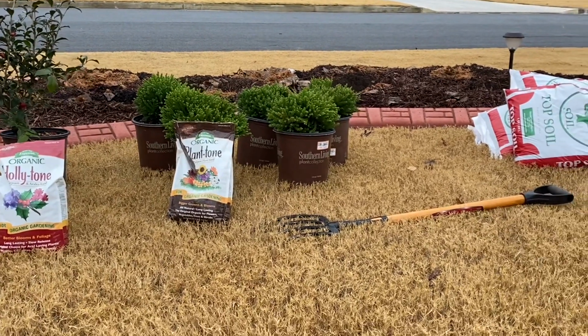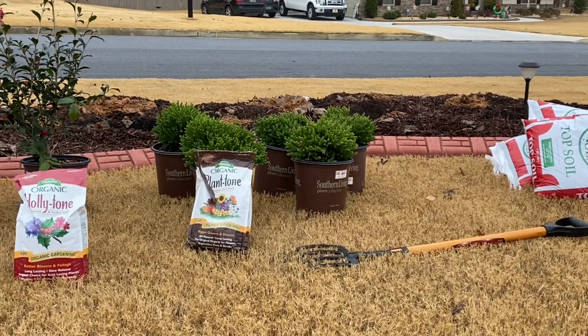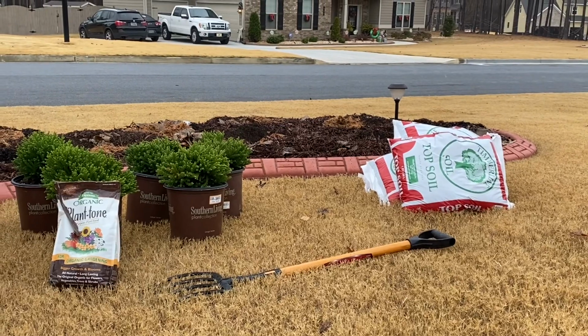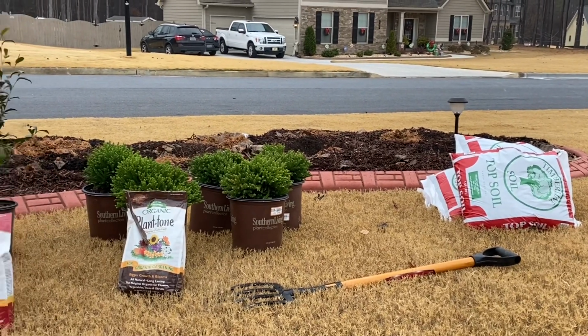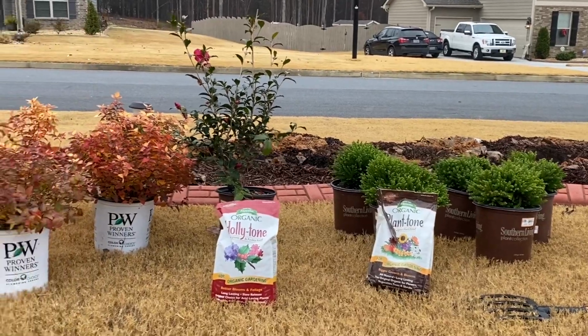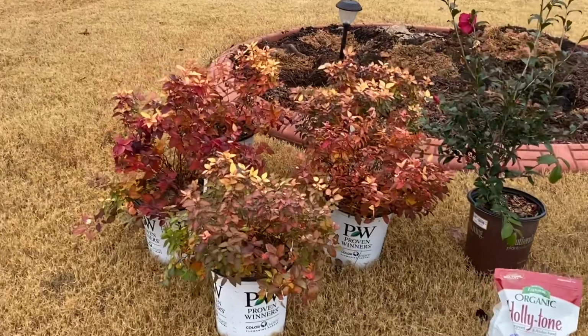I also have my garden fork here that I will use to break up the clumps of clay soil. And I have some topsoil to add to each planting hole to hopefully break up the clay soil. So I'll give you a closer look at the plants.